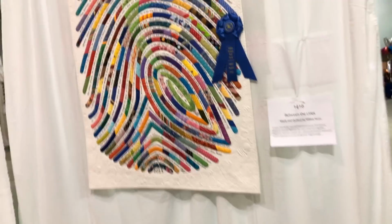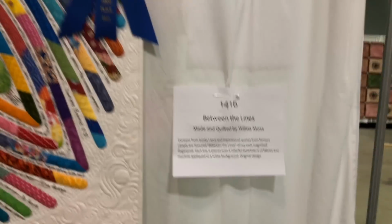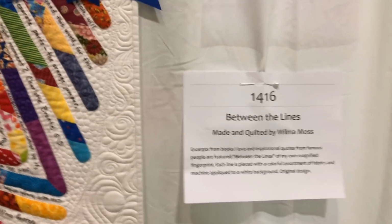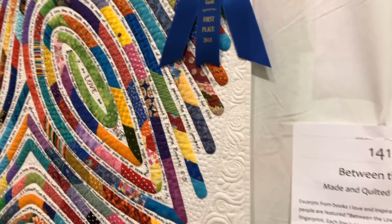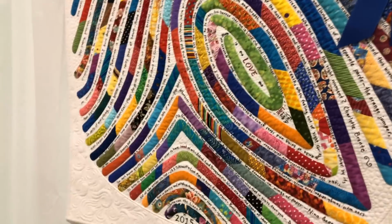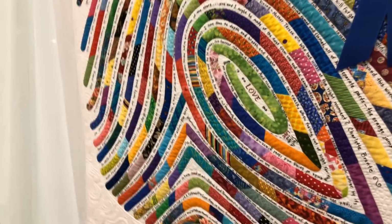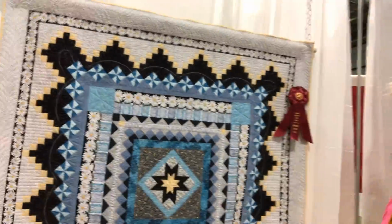Okay guys, check this out. This one won first place, and it is called Between the Lines. And it reads, excerpts from books I love and inspirational quotes from famous people are featured between the lines of my own magnified fingerprint. Each line is pieced with a colorful assortment of fabrics and machine appliqued to a white background. Original design. How amazing is that?